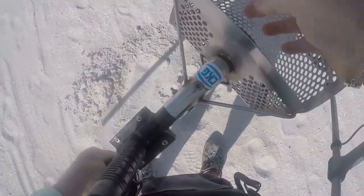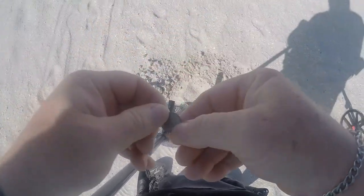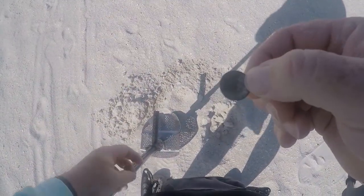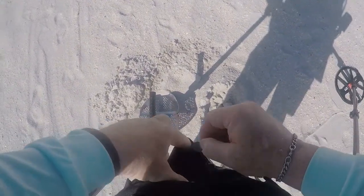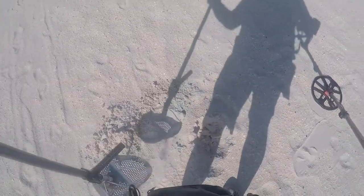Let's see, guys. It's a penny, and that's probably a copper penny ringing that high. Nope, it's not a penny, it is a dime. So I've got a dime, a penny, and a nickel. Now we gotta find a quarter, and then we'll hit the slam. All right, I'll bring you back on the next.